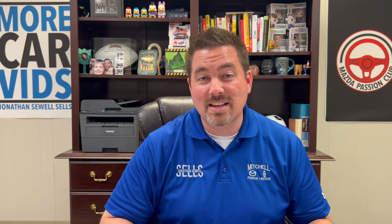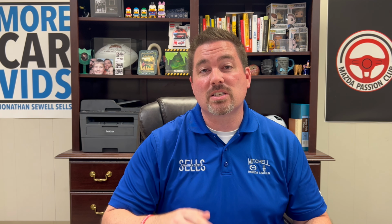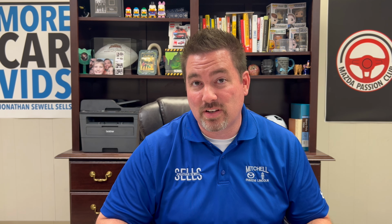As we look towards the inside, the interior options on 2.5S and Select are just black. The Preferred adds black or grayish. The Carbon Edition is just in red, and the Premiums and Turbo models have black or white leather. So all Turbo models now have leather standard, and you see something similar in the CX-50 as well.